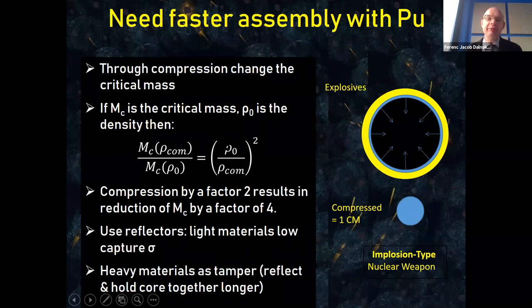So you need faster assembly, such as the implosion type design. In this case, what you're doing is basically compressing it. And by doing that, you decrease the amount that you need for the critical mass. By compressing it by a factor of 2, it results in a reduction of the critical mass that you need by a factor of 4. So there's a huge plus in doing it this way in terms of less material and so on.